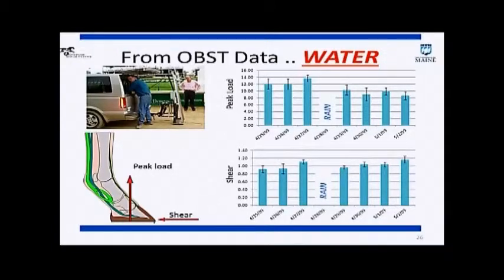This is from Derby week. What's happened? It rains. Look at the peak load. Shear strength doesn't matter that much because of the design of the track, but it's softer because it's wet. No surprise there.